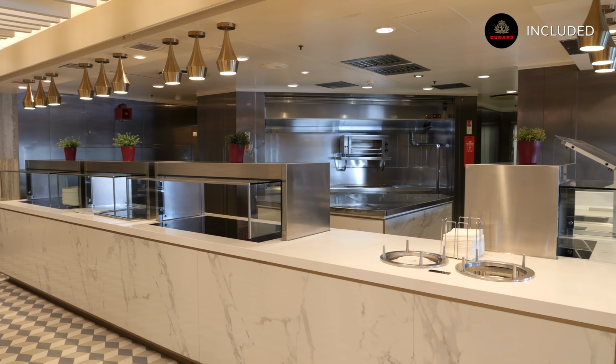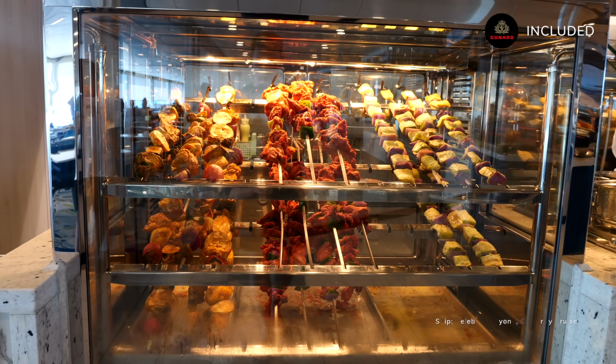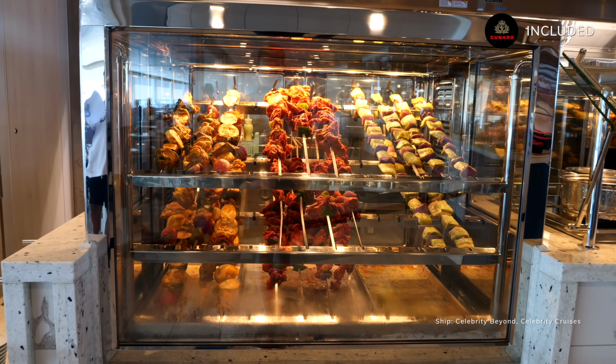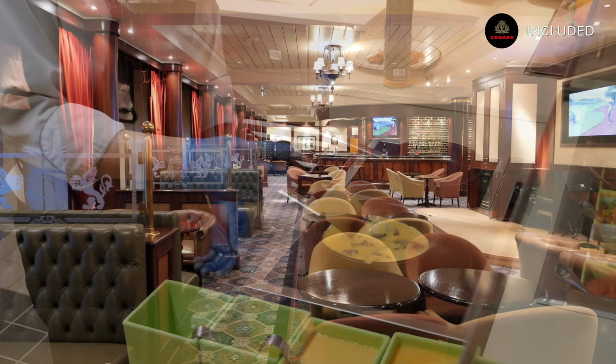The King's Court does a decent job of providing a range of options to suit different tastes, but for those accustomed to the diverse and gourmet offerings of other premium cruise lines, the experience might feel a bit underwhelming.